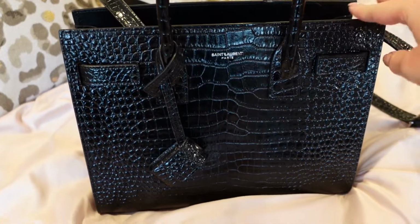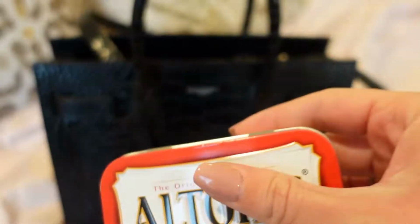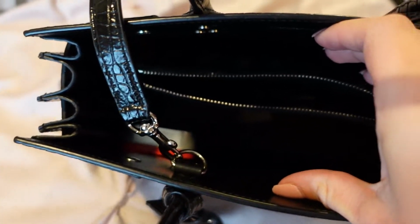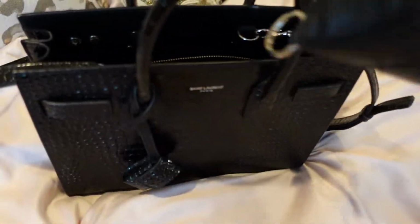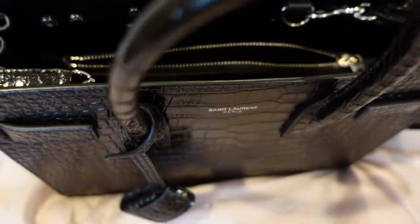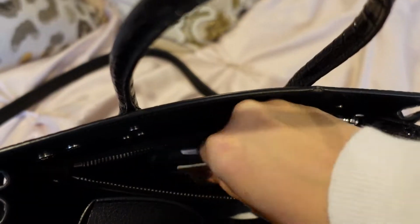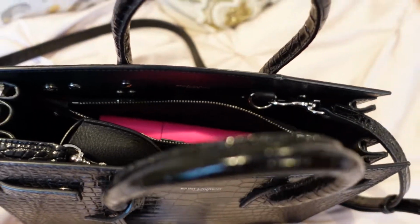Starting with the beautiful Saint Laurent, we're going to put in some mints, and I'll show you. Put them on one side. I'm going to put in my Chanel pouch, sunglasses, hand sanitizer, key fob in the center here, my wallet, mascara, I'm going to put that in the center pocket, perfume rollerball, this is also YSL.